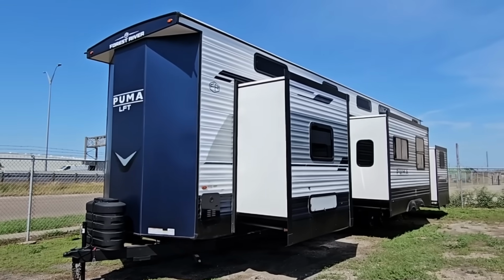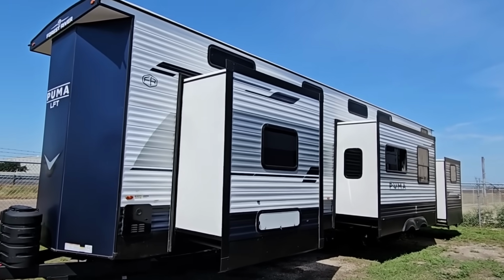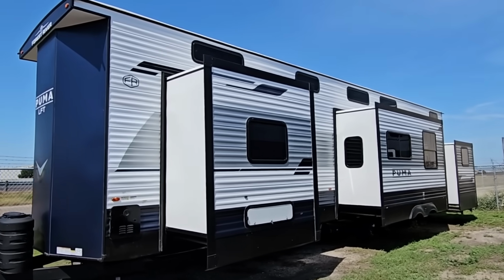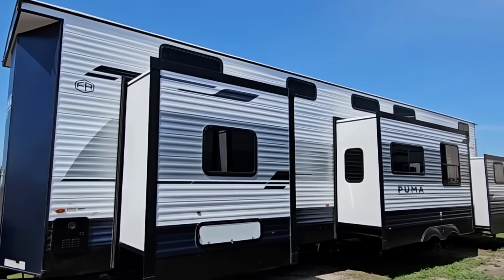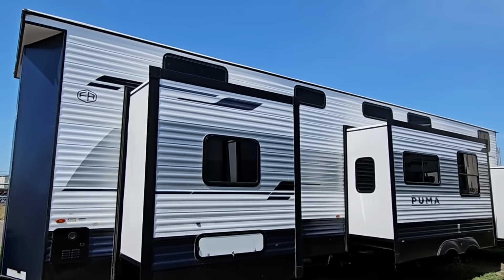What's going on, guys? So today we are out here at Colonia Del Rey RV in Corpus Christi, Texas, and we're going to take a look at this almost ridiculously large destination travel trailer from the folks over at Forest River in their PUMA division.